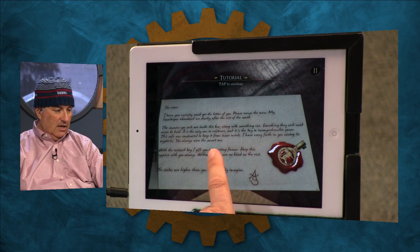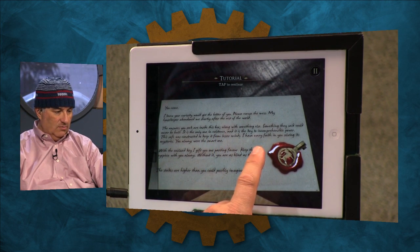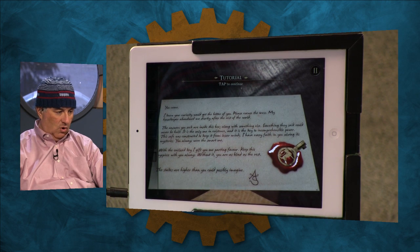I knew your curiosity would get the better of you. Please excuse the mess. My housekeeper abandoned me shortly after the rest of the world.